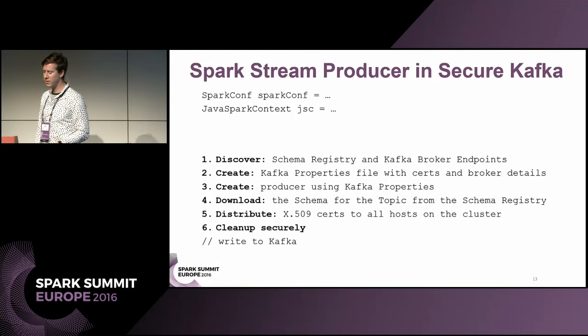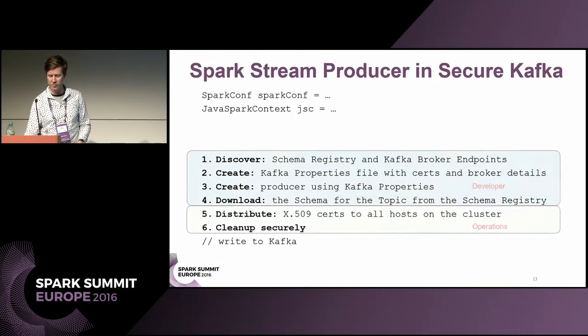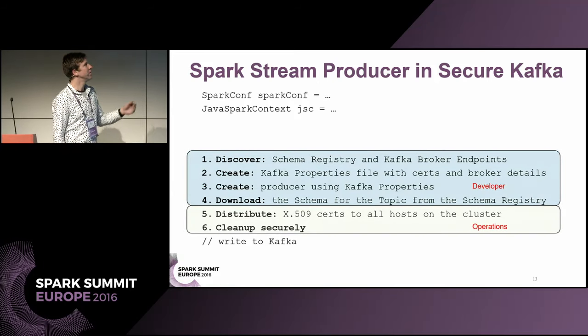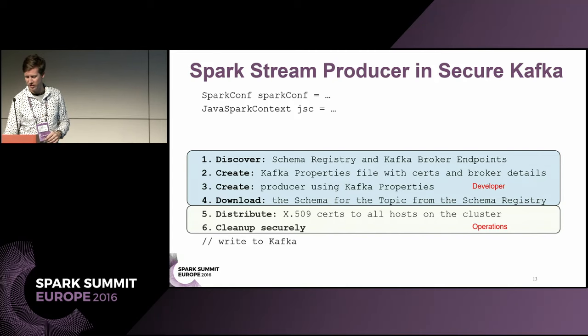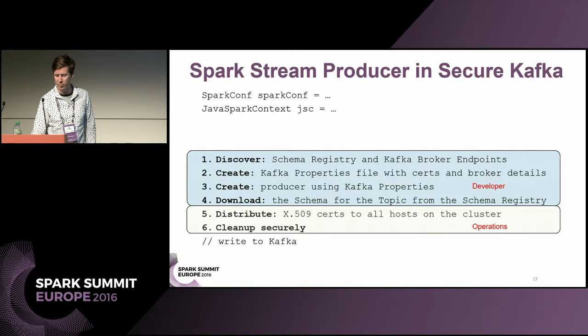If you're going to write a normal Spark streaming application, what you'd have to do firstly is discover the endpoints for the schema registry and the Kafka broker. Maybe that's global data. What happens if it changes, particularly in a Yarn setup, if things are running on Yarn? They may change. Then you need to create your properties file, reference the certificates that you're using and details about the broker. You need to then download your schema from the schema registry, and you need to distribute your certificates out to all the hosts. And that's really more of an operations issue than a developer issue. And you need to do all this securely and clean up after yourself.